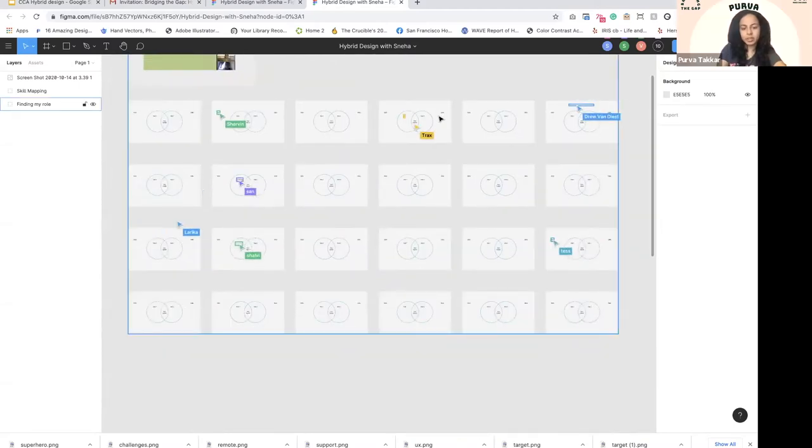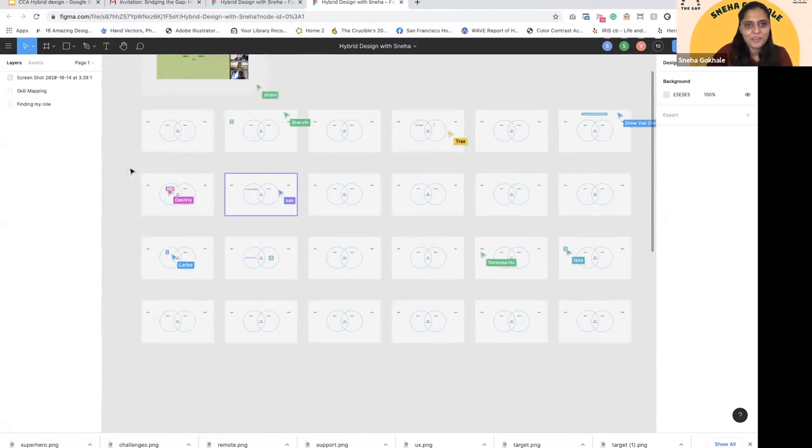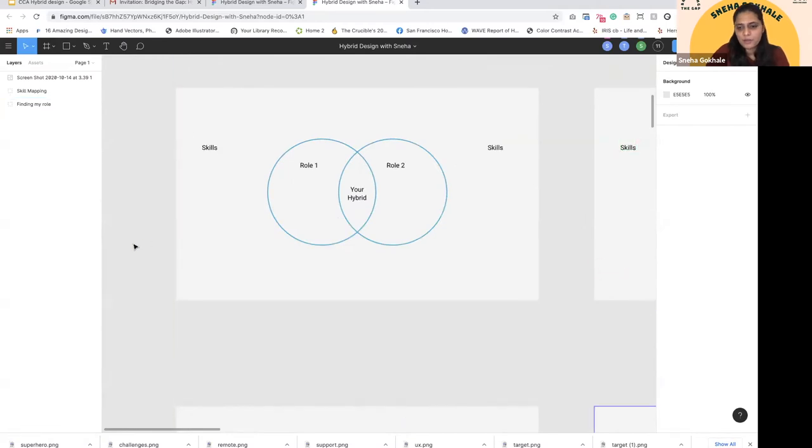For anybody who's just joined in, I'm going to drop in a link again. Hello everyone, I'm Sneha. We're talking about hybrid design, and we're trying to see if anyone here is interested in mapping out what kind of hybrid designer they are. The link that Purva shared has this template. So grab one and maybe write down the roles you would be interested in. It could be interaction design, design research, coding, front-end development, content strategy, marketing, sales, anything. Dream big.